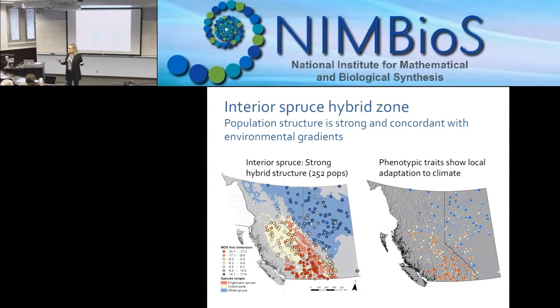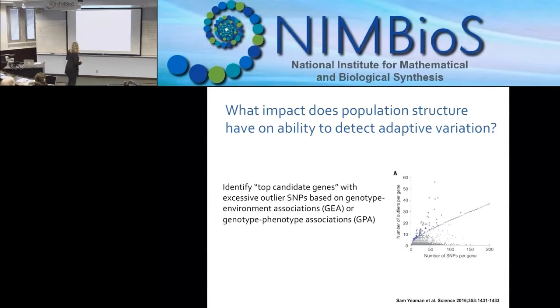Same pattern. So what do we usually do when we're looking for signatures of adaptation in genomic data? We adjust for population structure. What's going to happen if we adjust for this population structure? We will find nothing. So let's look at what that looks like.